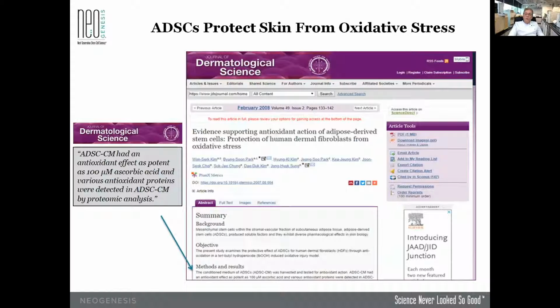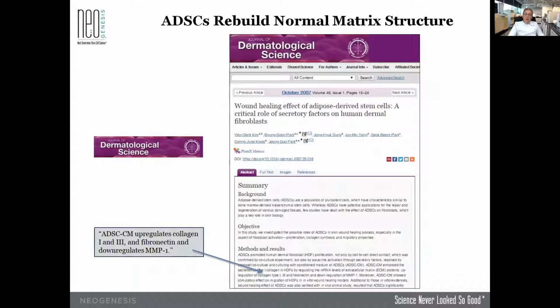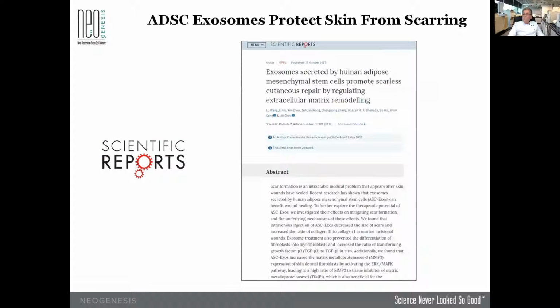I wanted to re-emphasize, I've shown some of this to you before, that adipose mesenchymal stem cells in your skin protect the skin cells from oxidative stress. They do so, amongst other mechanisms, by releasing a lot of antioxidant proteins. Likewise, adipose mesenchymal stem cells rebuild the normal matrix structure of our skin. The adipose stem cells cause the upregulation of a lot of matrix proteins, including collagen 1 and 3. A mix of collagen 1 and 3 is required for normal skin architecture, whereas bone marrow stem cells will predominantly cause the release of collagen 1 and cause fibrosis.